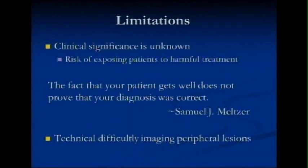Now, the study, of course, was limited. Clinical significance of this is unknown. This study does not address that, and there is no study to address it. If you find this fluid that's subclinical, it may not matter. We know that fluid that you can see on exam does matter. That does correlate. But does the subclinical fluid? I don't know. The pathophysiology is not really clear.